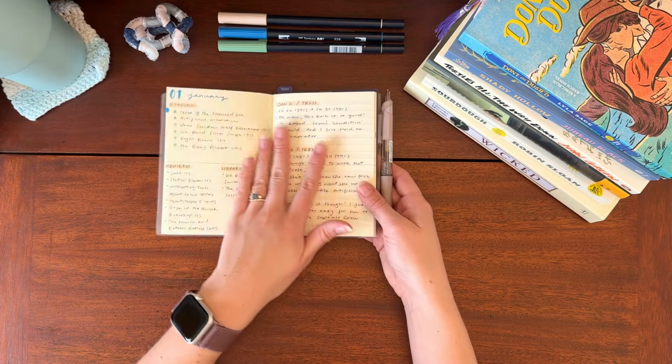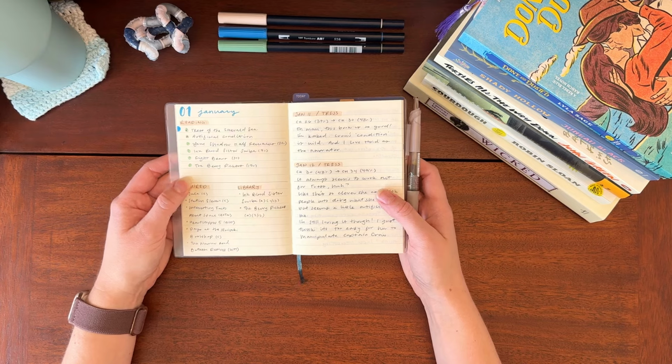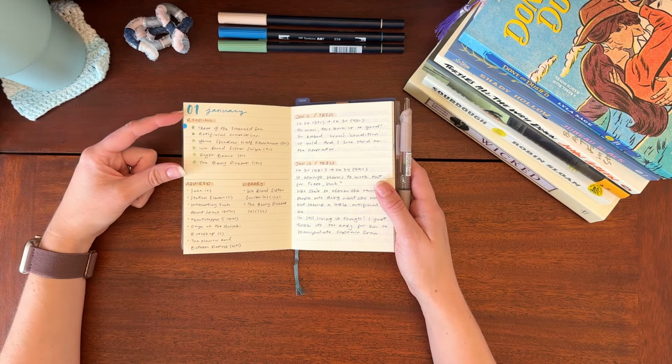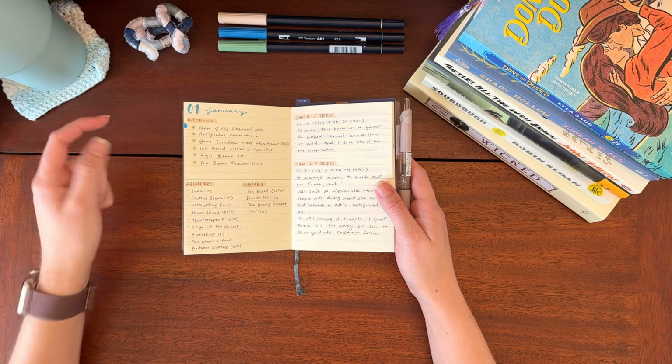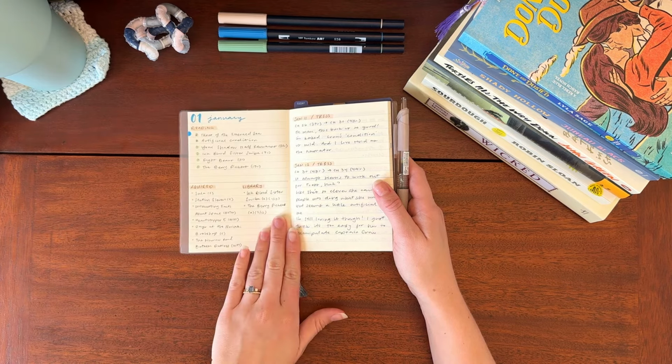Skipped the first weird page, and then this was the first monthly spread that I did in here. So on my monthly spreads, I like to have a section for what I read during the month, whether or not I finished them, the books that I bought, and the books that I borrowed from the library.